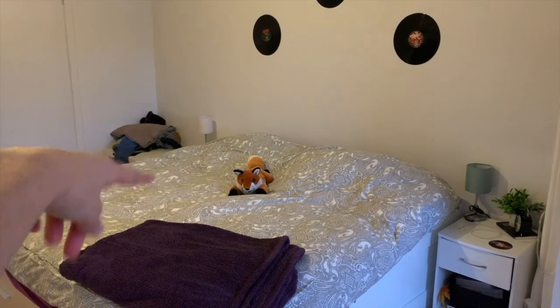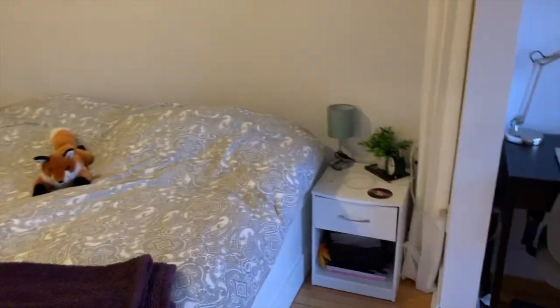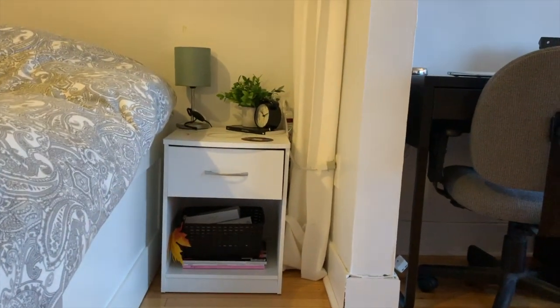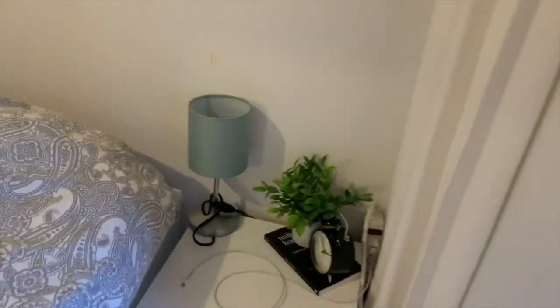This is my boyfriend's side. The messy side is always the boys' side. Sorry guys, but it is true. And this is of course my side, the nice one. And yeah. I really love my bed table.